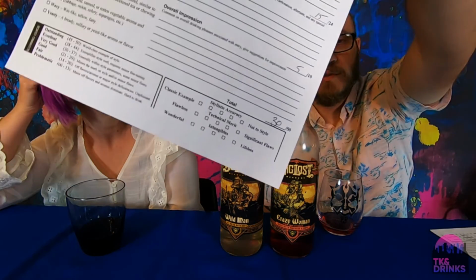Yeah, right. Well, I did a quick little score sheet on these just so we've got something for the record. I think I might be getting away from filling these out, moving towards a different medium for scoring, something a little more TK Drinks. But until that time, this is what we're using. So on a scale of 50, or 5 stars, 3 out of 5, whatever you want to call it, I gave it a 30 out of 50 for the Wild Man.